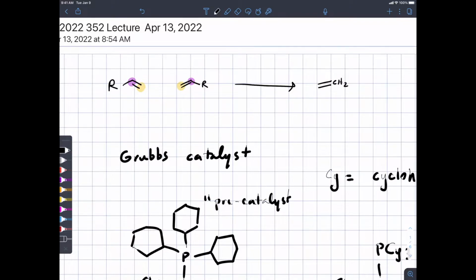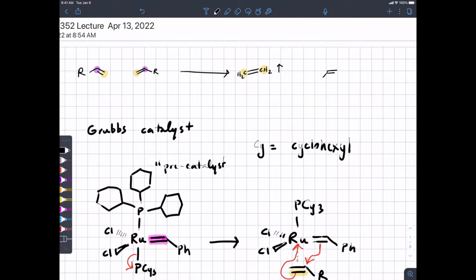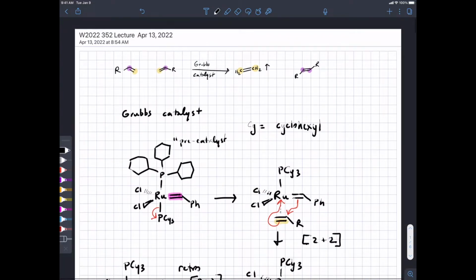force to take the two terminal CH2 groups, link them together so that they are ethylene, which is a gas that comes out of the equilibrium, and that drives the reaction to completion, where the two purple carbons end up bonded to each other. All right? And the catalyst is this ruthenium complex called the Grubbs catalyst, and there's multiple versions of this. There's some other catalysts that work here too.